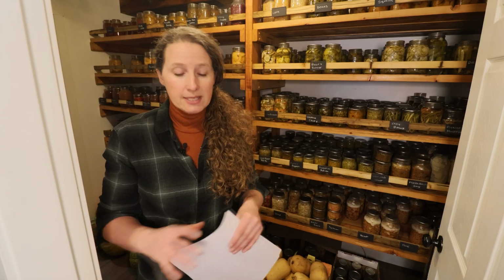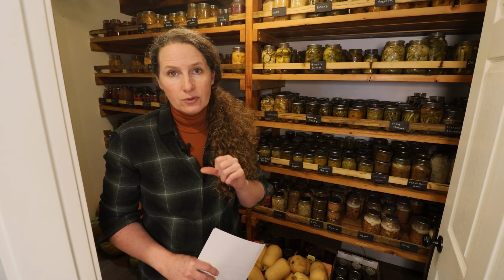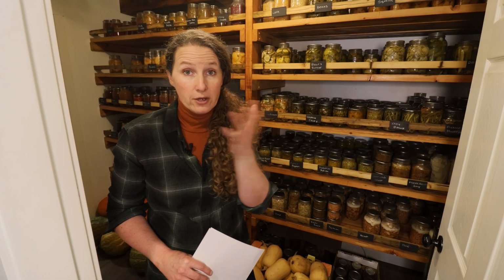Okay, so the first thing that I'm going to say before I share these prices is that we're in Canada, so the prices are in Canadian dollars, so you'll have to do the conversions there depending on where you're hailing from. The other thing is that these are approximations.